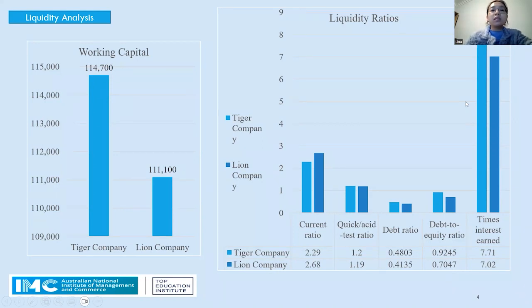And the last one is times interest earned, which is equal to earnings before interest and taxes divided by interest expense. For the Tiger Company it is 7.71, and Lion Company is 7.02.